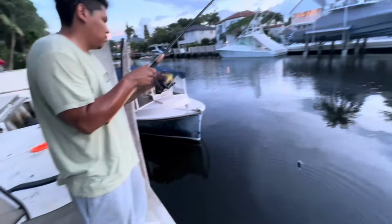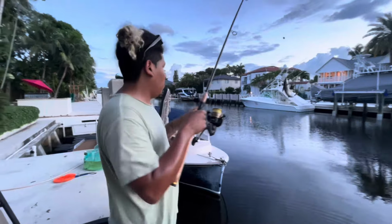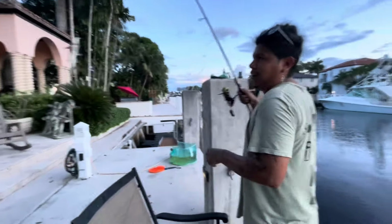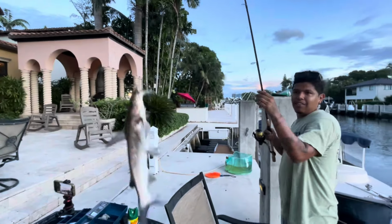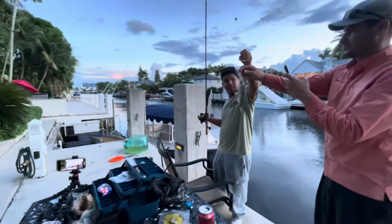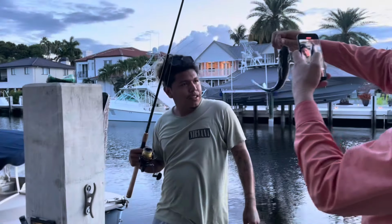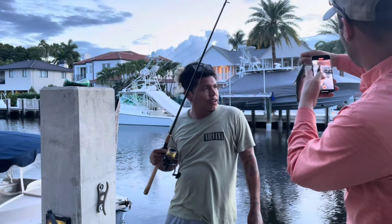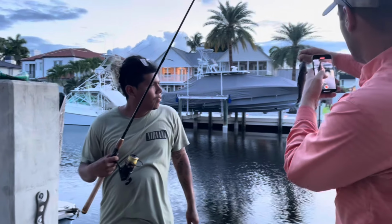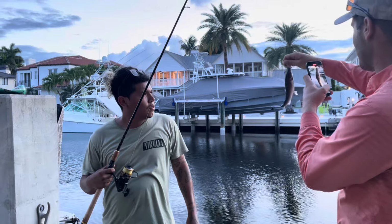Yo! Okay. Sweet! Nice catch! Check that out, guys! First catfish of the day! What kind of catfish is that? I don't know. It's a saltwater cat, maybe. This is a good start, guys.